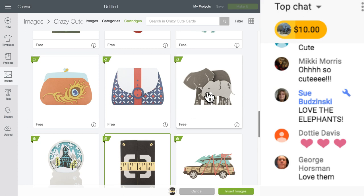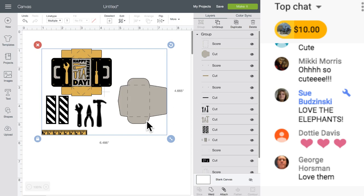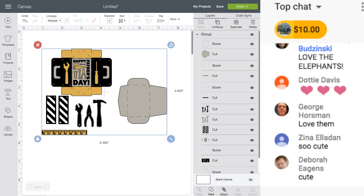Okay, let's insert this just so I can show you this one. And then we're going to get to the bunny. Look, it says Happy Father's Day. Isn't that cool? So, and it's so easy. It cuts this out like it's sliced out.